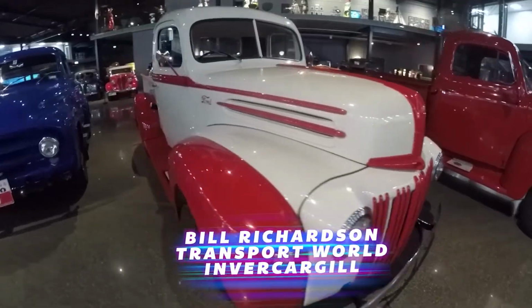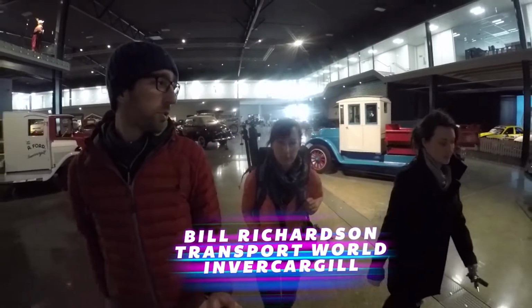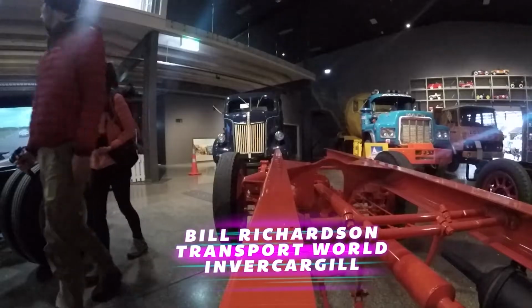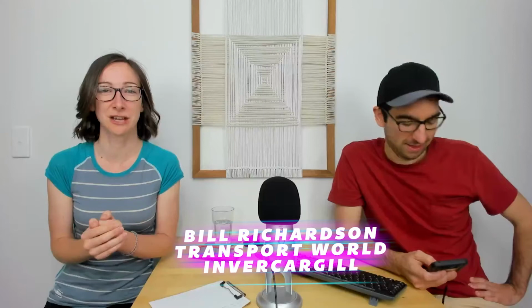This is the largest collection of vintage vehicles in the Southern Hemisphere, and they have warehouse after warehouse of really beautifully restored vintage vehicles. So even if you're not really into vehicles, and if you're not a petrol head, basically, it's quite an impressive collection to have a look around.